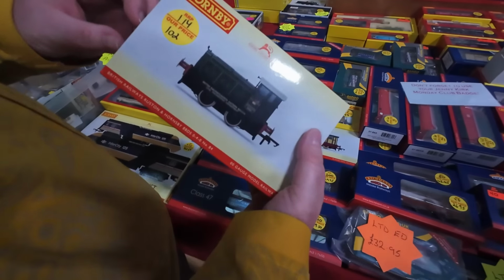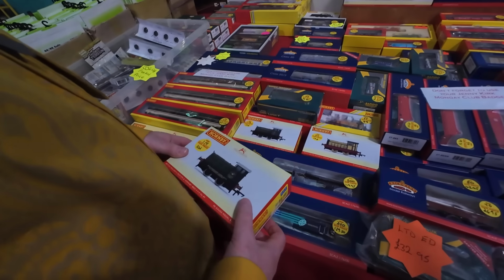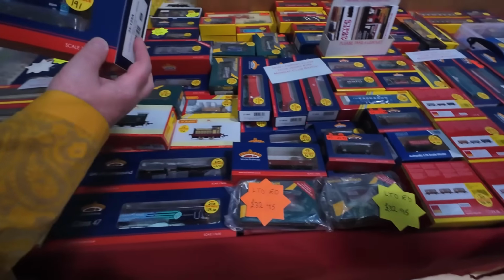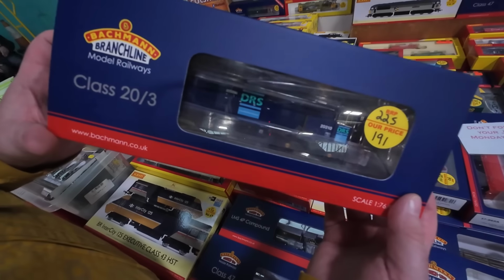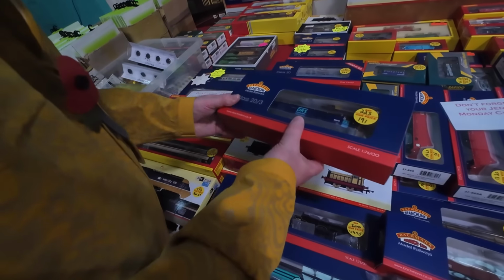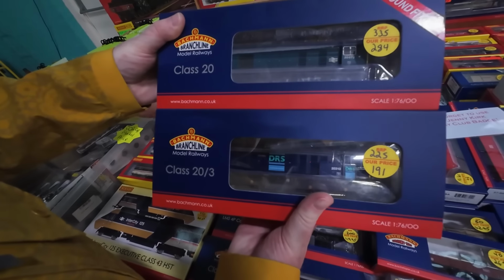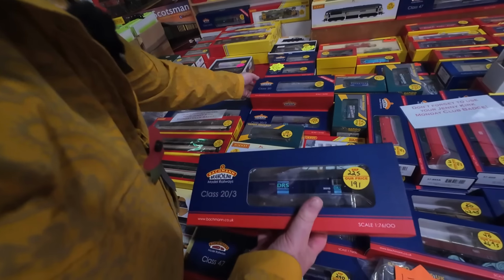So these are the bigger Rustons. No, I don't like them. It's the little ones I love. They're just so amazing. There's the Backman 20. Slightly better, isn't it? That one we were looking at before. A lot more detail. So that's the original. Well, that's the normal BR blue. Slight differences in the model if you look there. Yeah, updated them over the years.